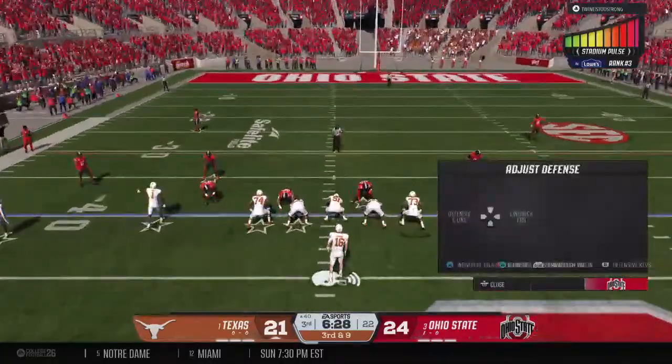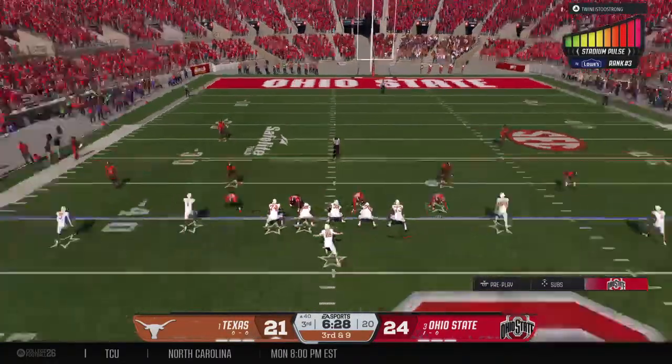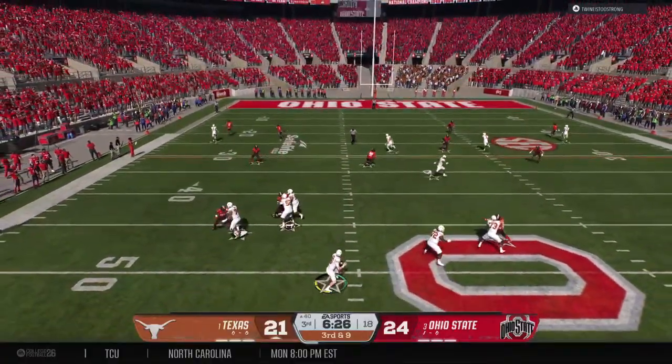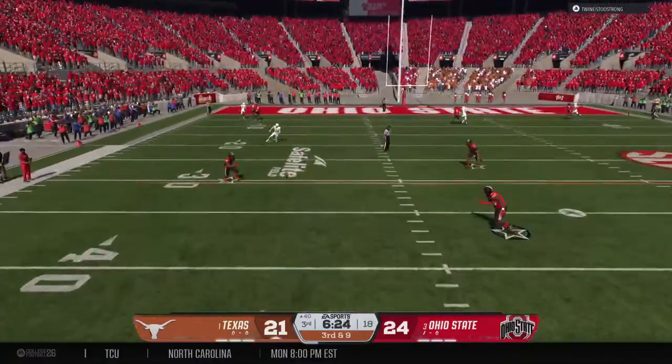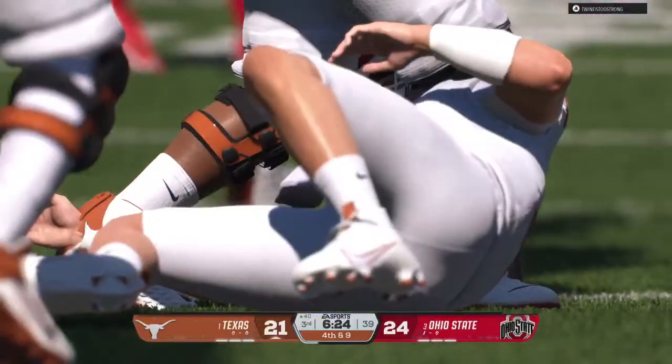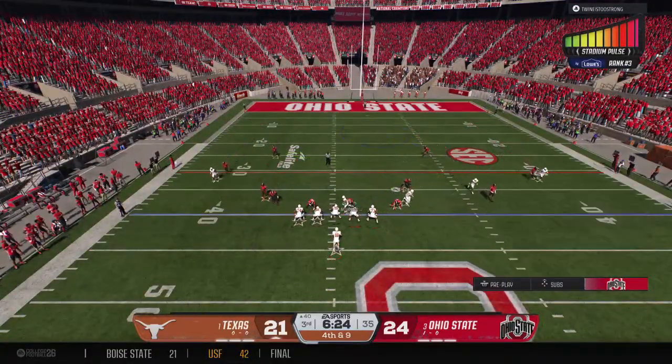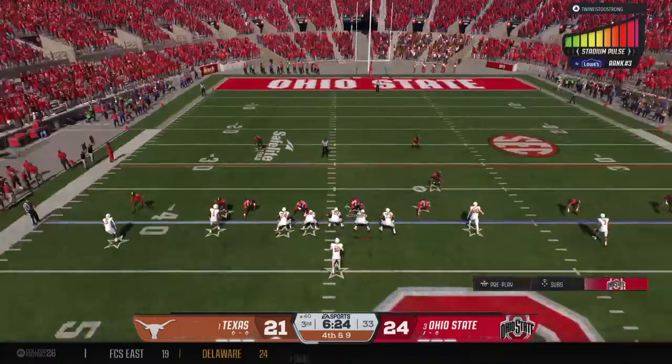Here on 3rd and 9. Looking to throw. It's Manning. Pass incomplete under heavy pressure. Just got it away. Well, no surprise here. They're already 2 for 2 on 4th down. Got to make it 3 for 3 here.